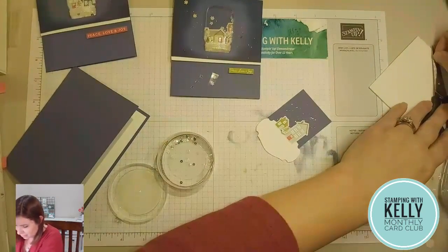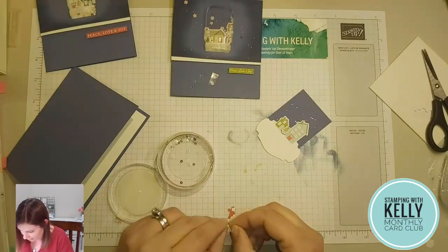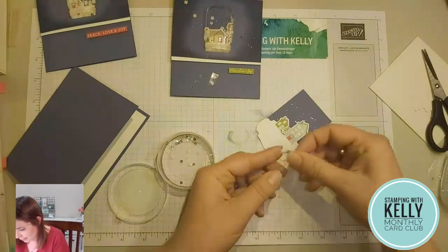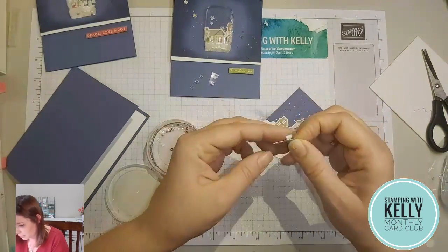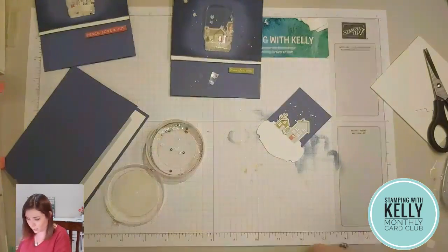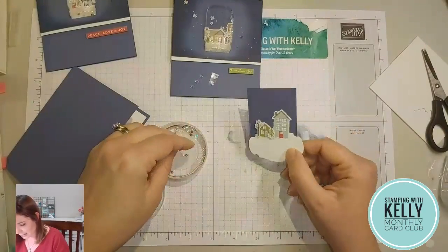I'm going to use the other half of a dimensional here to stick on my other tree. I don't know if this one's going to be visible, but we'll give it a shot. I'm willing to try. There we go. Oops. There we go. Now I'm all inky everywhere. That's when you know you've been stamping, right? You've done it right. So I've got my little vignette.